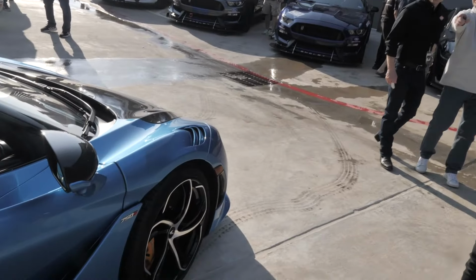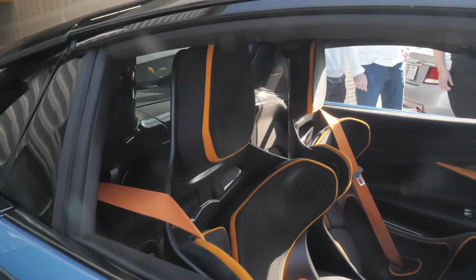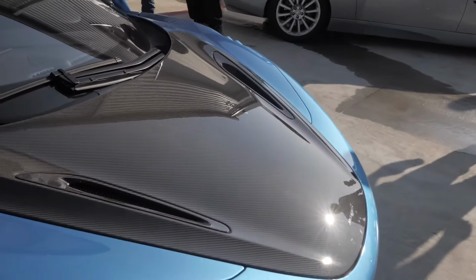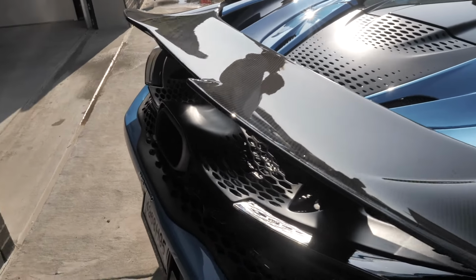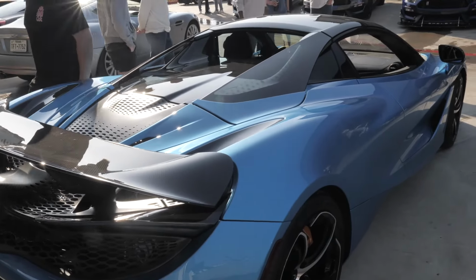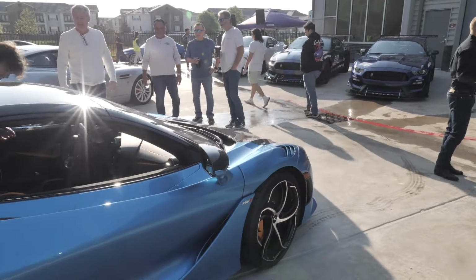Y'all, excuse the music, but a McLaren 750S has pulled in with the bucket seats, of course. Look at that, man. That's crazy. With carbon fiber on top of the hood in this beautiful blue color. This carbon fiber wing on the back is just insane. And look at the exhaust tips, because the first 750S we saw actually was the prototype version in Ohio as well. So let me know what you guys think about this spec right here.